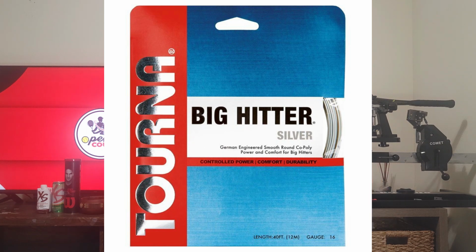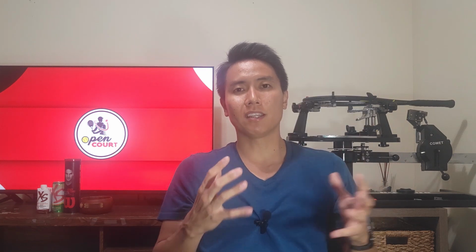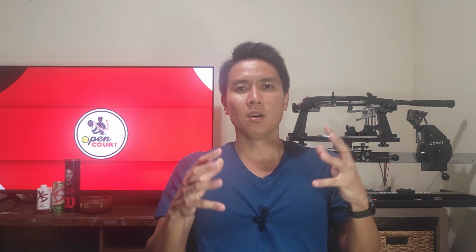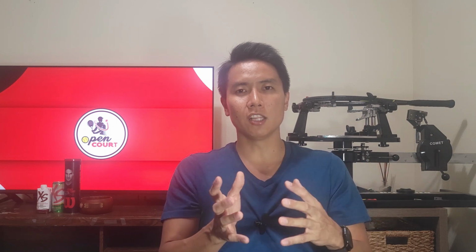I'm so happy I tried this string because it is another crisp and lively playing string similar to Alu Power, which a lot of people said this is Terna's version of Alu Power. I know some people don't really agree with it, but what they mean is that this string's construction is similar to Alu Power in that the Alu in Alu Power is short for aluminum, which is what is used in the string's construction.